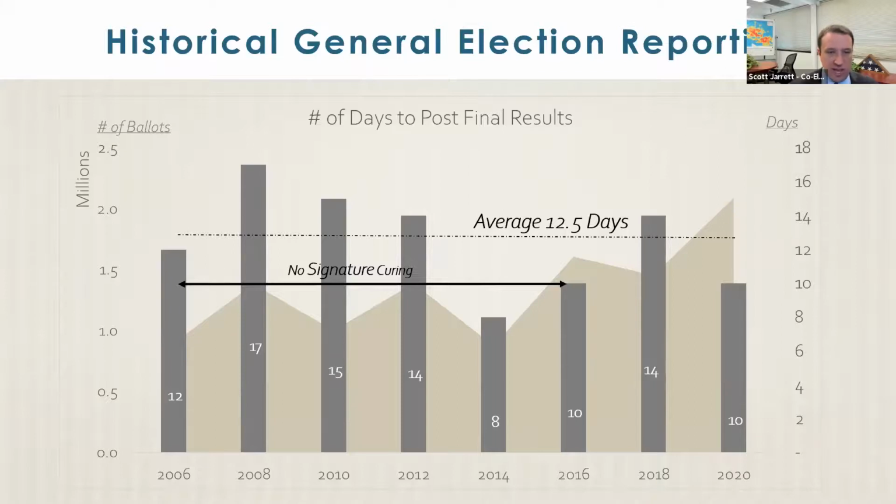This also shows that no signature curing was occurring all the way from 2006 to 2016. In 2018 is when those voters were afforded that opportunity to cure that signature. And again, this year it will be 8 days after election day. So in 2020, it took us 10 days. We're anticipating anywhere from 10 to 12 days for this general election before we'll have those final results posted as well. So if we can go to the next slide.